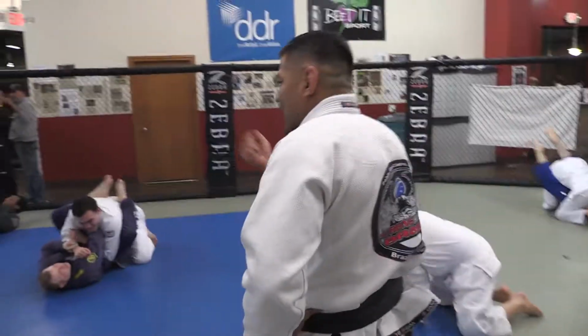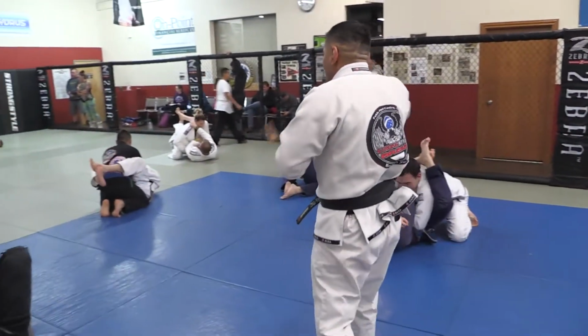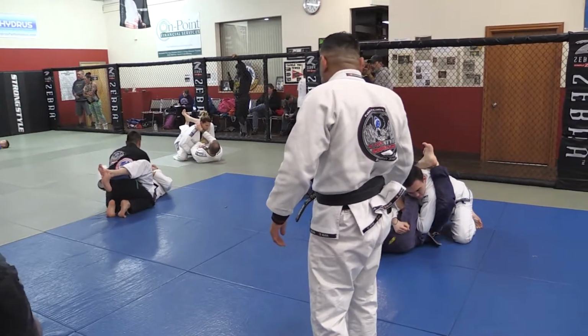You guys don't have to just do the collar. You can grab the top of the head too as well. Just make sure you focus on keeping the posture down.